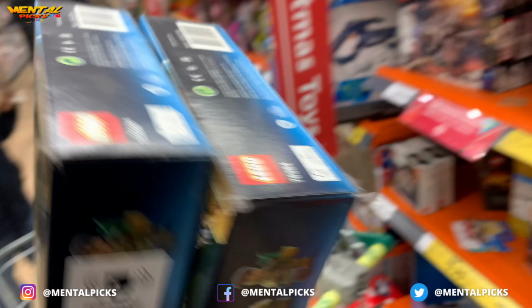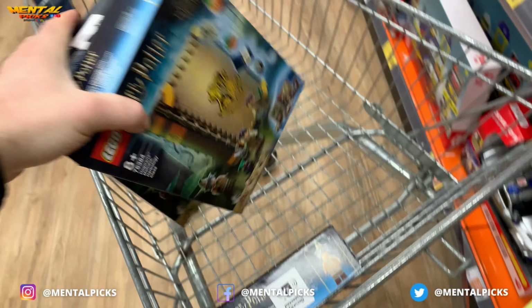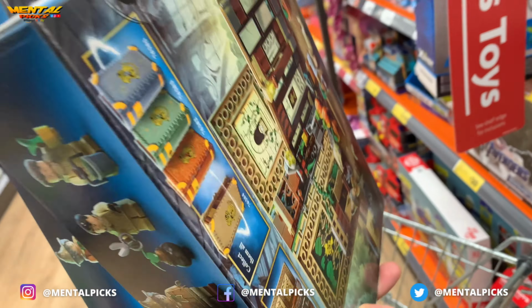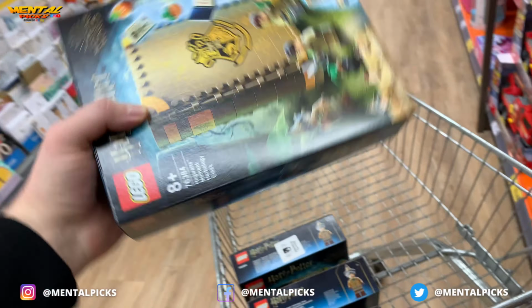And these are retired Lego sets, meaning they're not manufactured anymore. So prices on these ones are only going up, not down. So crazy good pick.